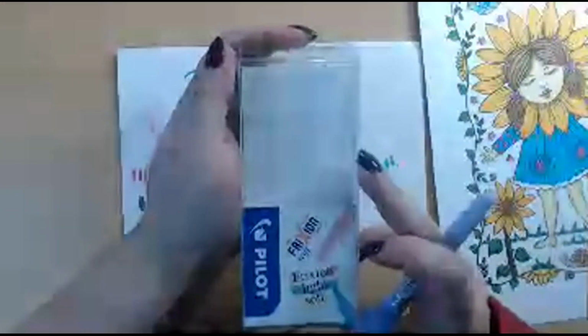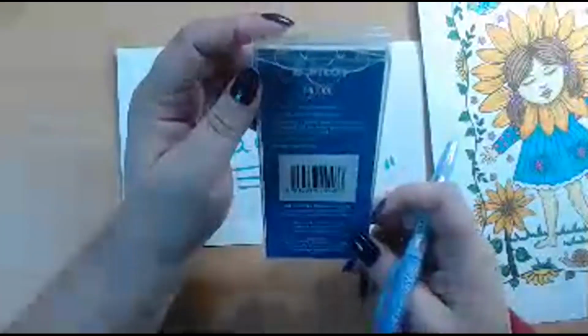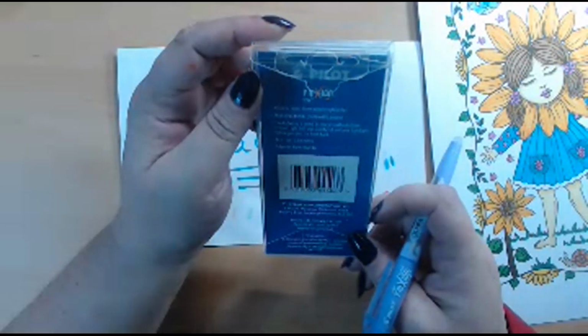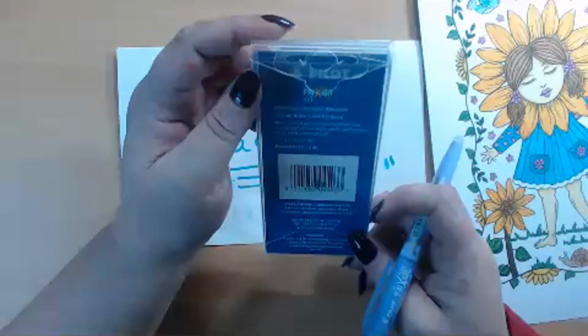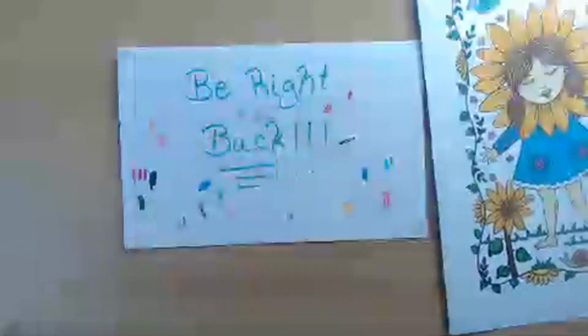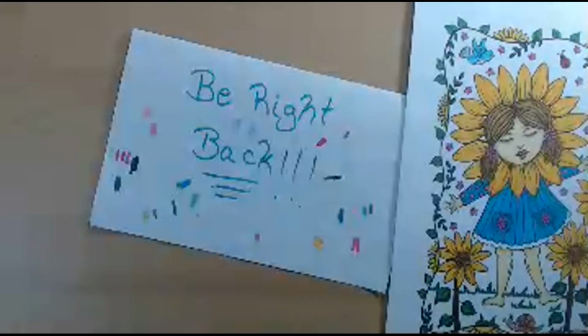In case you're wondering, this is what the package looked like. These are perfect for highlighting student workbooks. That's what these would be amazing for. Because when you give the book back, you just erase everything you've highlighted throughout the year.